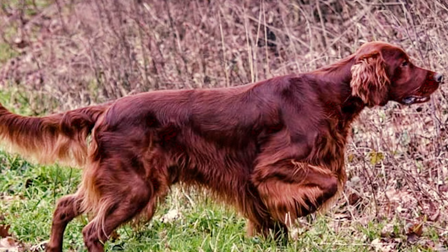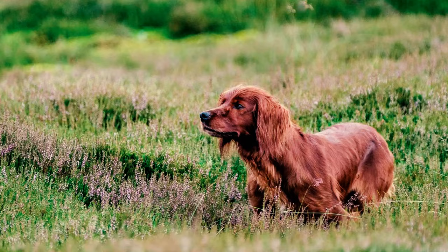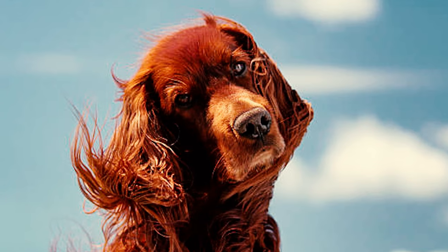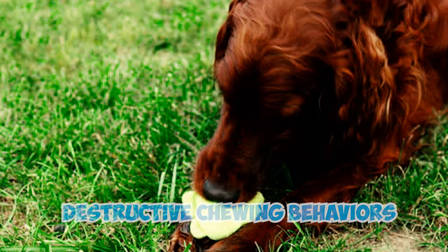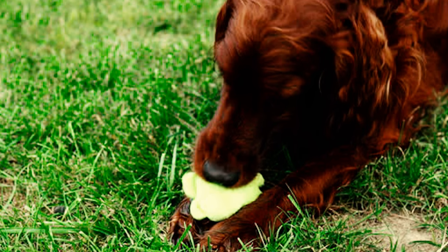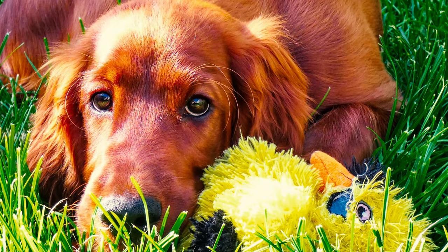Number 9. As a hunting breed, Irish setters are highly athletic and need ample exercise. Without enough physical activity, they may become restless and bored, which can lead to destructive chewing behaviors. Providing them with both mental and physical stimulation is crucial to keeping them content and well-behaved.